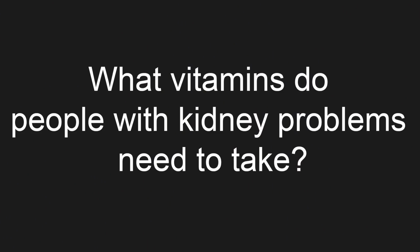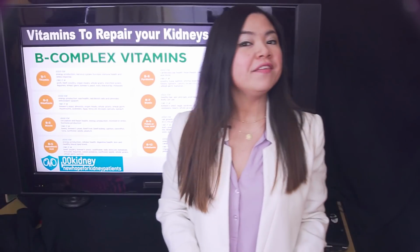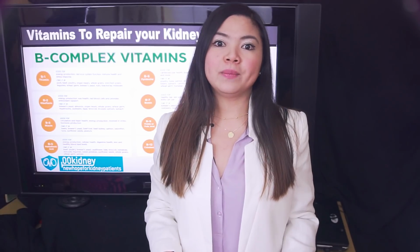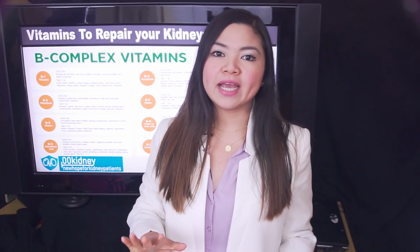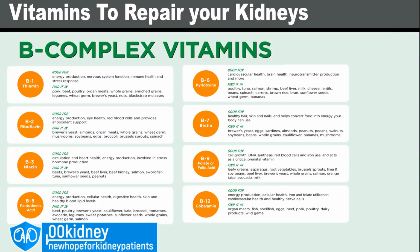So, what vitamins do people with kidney problems actually need to take? You need all the 13 essential vitamins everyone needs. But if you have kidney problems, you may need to supplement water-soluble vitamins and to avoid fat-soluble vitamins. Water-soluble vitamins that you may need to supplement include B-complex vitamins. B-complex vitamins are grouped together, but it's not just one vitamin, it's 8 of them. Thiamine, vitamin B1, riboflavin, vitamin B2, niacin, vitamin B3, pantothenic acid, vitamin B5, pyridoxine, vitamin B6, biotin, vitamin B7, folic acid, vitamin B9, cobalamin, vitamin B12.